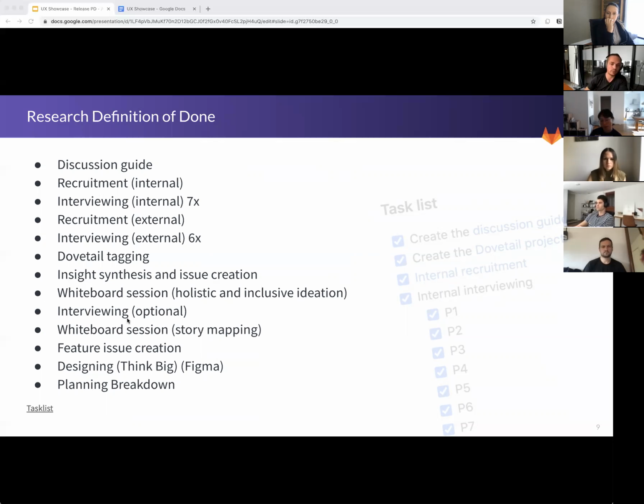Next step, which I will go a little bit into detail on later in the presentation, is going for the ideation sessions, which I want to guide partly with whiteboarding sessions, do some follow-up interviewing if need be, mostly internal, and basically do it as holistically as possible, including the right stakeholders at the right time, and then eventually following into planning breakdown.